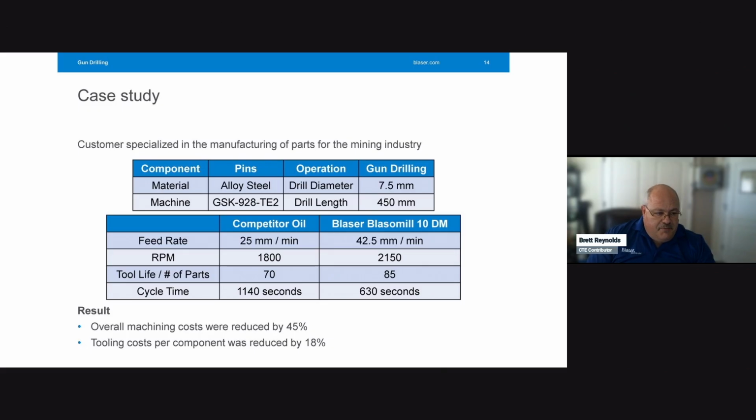So which basically translates into overall machining costs being reduced by 45%, and the tooling cost per component was reduced down to 18%. The faster you can get parts off the machine, the higher the level of productivity you get, the more throughput you get through the machine, the more benefit you get from a standpoint of reducing costs. Tool life is nice. We certainly want to extend the life of the tools, but if you can get parts off the machine faster, you're going to make a lot more money.